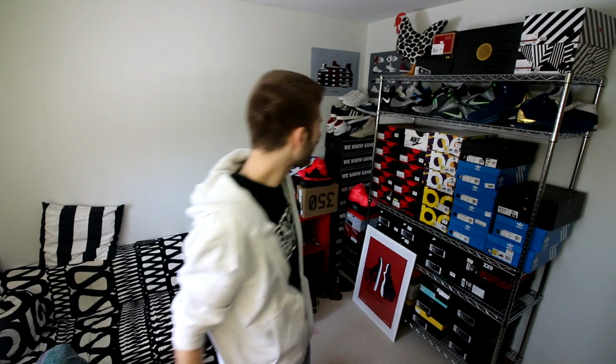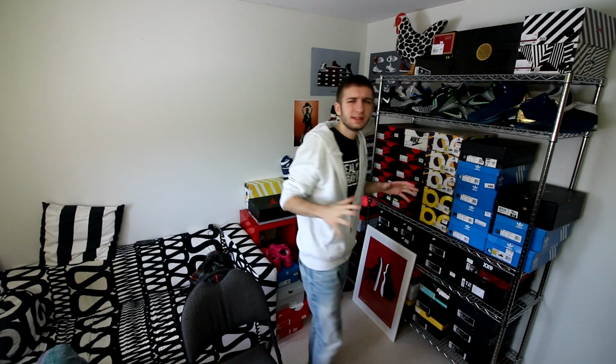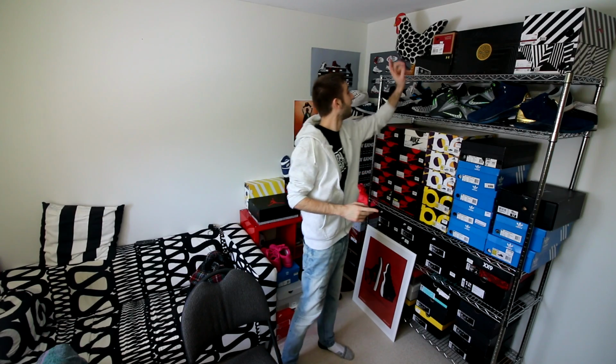What could I recommend you? Like a low top winter shoe, because like these are all super high top. If you want a low top winter shoe, Jordan 1s could be a possibility. I need to tell you guys a story about these.